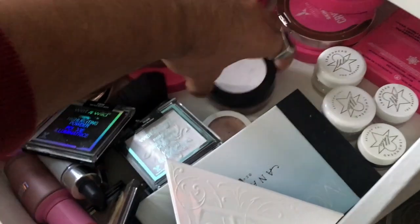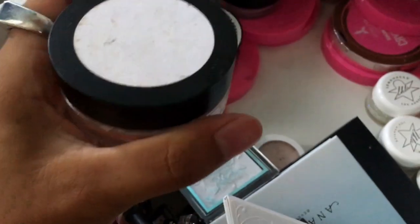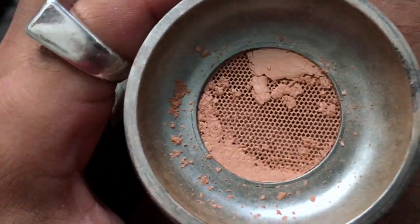All my formulas are loose right now, because that's the way I prefer my highlighters, because they just have way more intensity. But this one I made so it's super duper soft. It doesn't even look like there's shimmer in it. If you look at this, it looks like a bronzer or something, right? But when you put it on, it still looks matte, but when you swatch it, let's see, it just gives you the most healthiest glow.